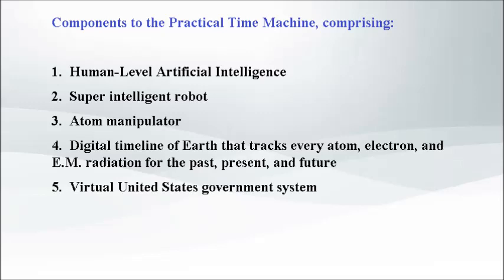The components of the practical time machine are used in permutations and combinations to build any type of superhero robot. The 5 items listed above are just a fraction of the components needed to build the present invention. Refer to my patent application to learn more about the time machine and its parts.